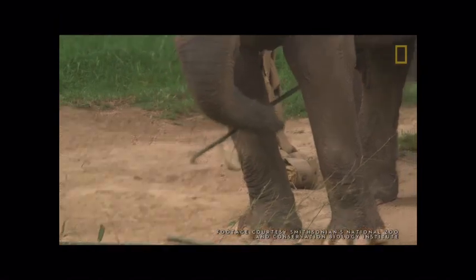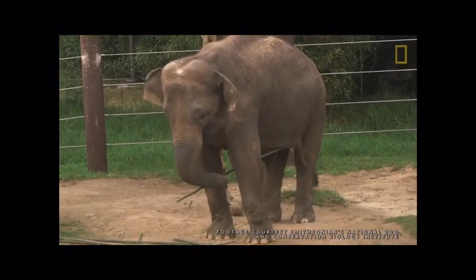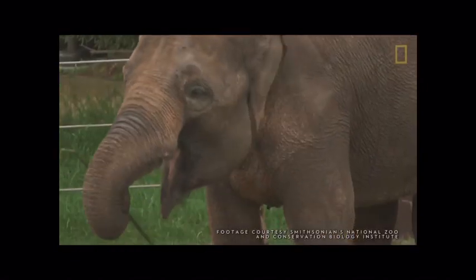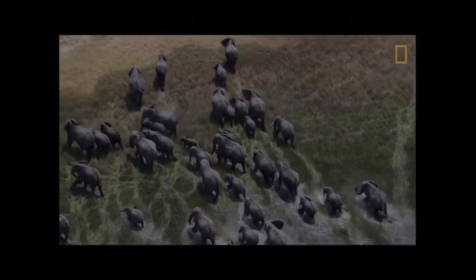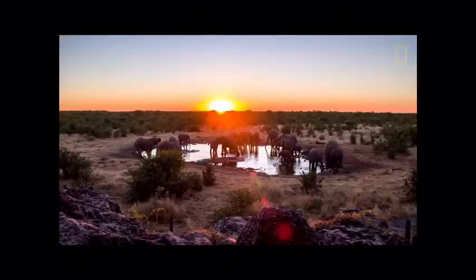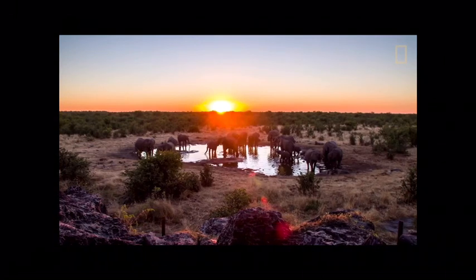Intelligence is also found in elephants' ability to problem solve with tools, but probably the most well-known form of elephant intelligence is their superb memory. As they migrate from place to place throughout their lives, elephants can remember locations of water sources along their migration routes.